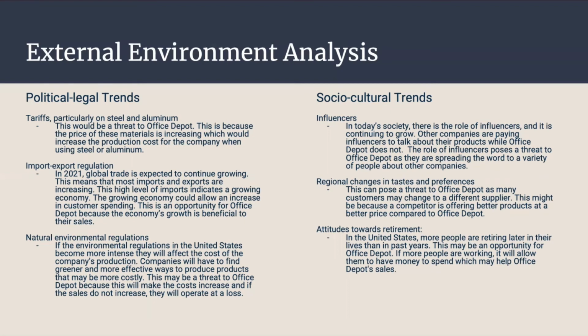Import-export regulation. This means that most imports and exports are increasing. This high level of imports indicates a growing economy. The growing economy would allow an increase in customer spending. This is an opportunity for Office Depot because the economy's growth is beneficial to their sales.